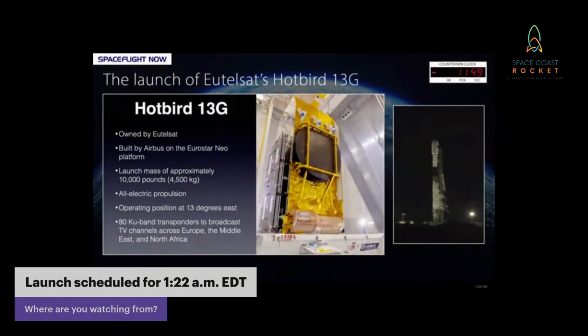Again, the payload for tonight's mission is Hotbird 13G. That's the 4.5 metric ton, or roughly 10,000 pound spacecraft buttoned up inside the payload fairing of SpaceX's Falcon 9 rocket. Here's a view on the right showing this spacecraft as it was enclosed in its shipping container before leaving the Airbus factory where it was built in Toulouse, France. It's owned by Eutelsat, another French company headquartered in Paris. Eutelsat owns the third largest fleet of commercial communication satellites in geostationary orbit, after SES and Intelsat. This particular spacecraft is heading for a perch in geostationary orbit at 13 degrees east.